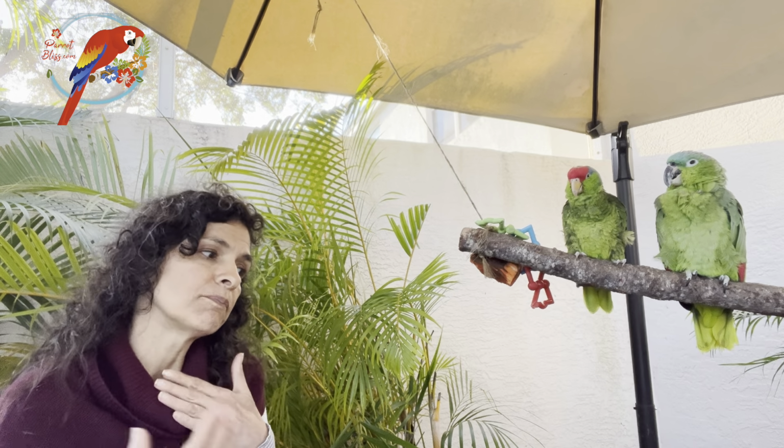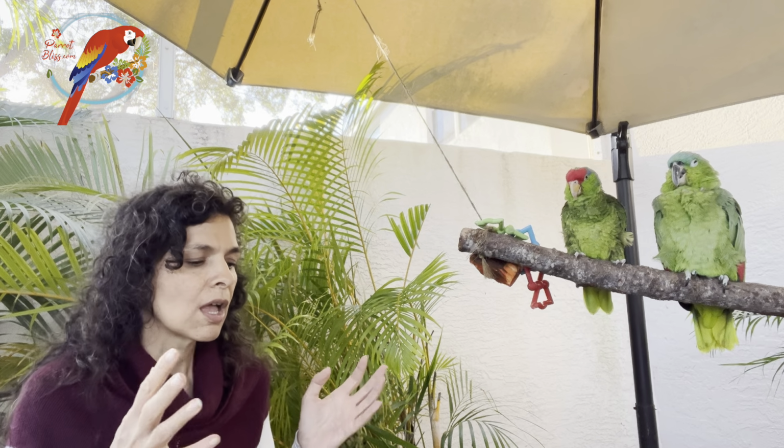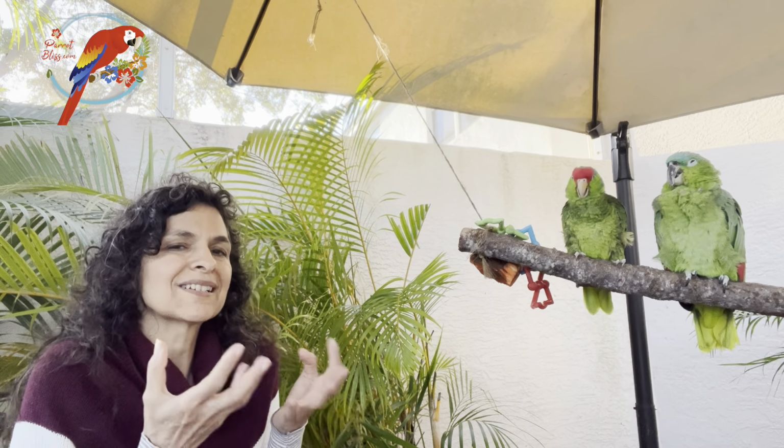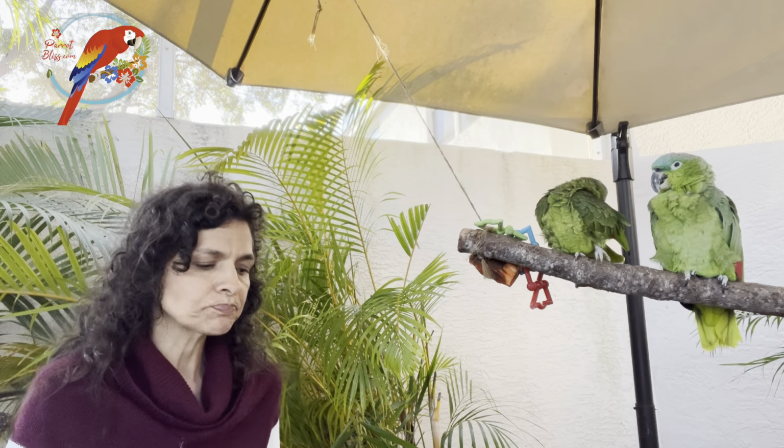Now, I actually prefer not to put seeds into birdie breakfast because seeds can block some absorption of their calcium, and I want them, when they get those fresh vegetables and birdie breakfast in the morning, to really take advantage and get all of the vitamins and minerals that they can out of breakfast.